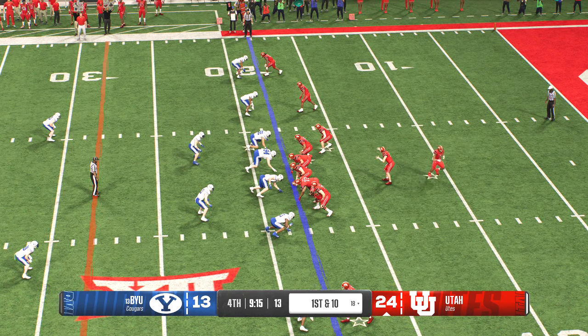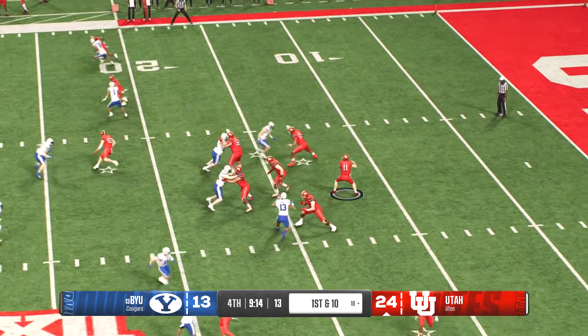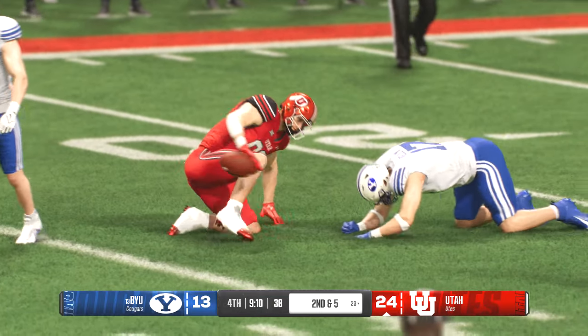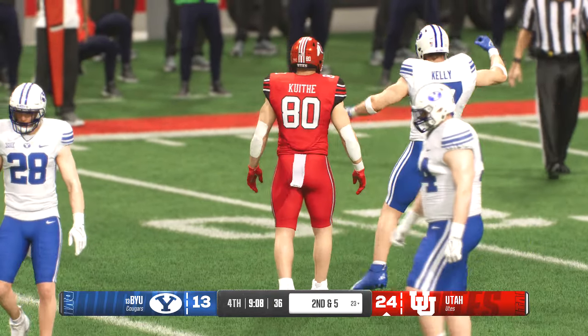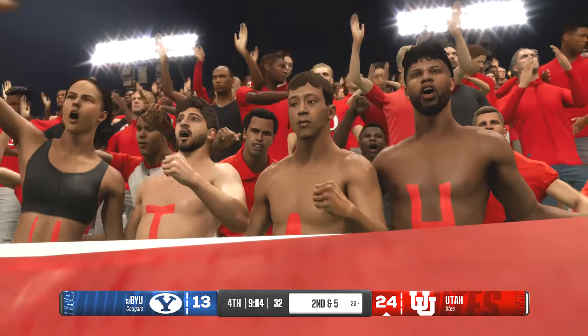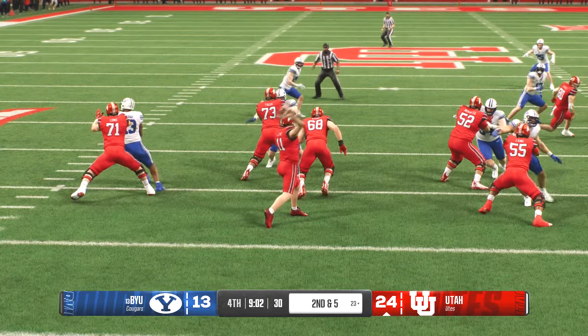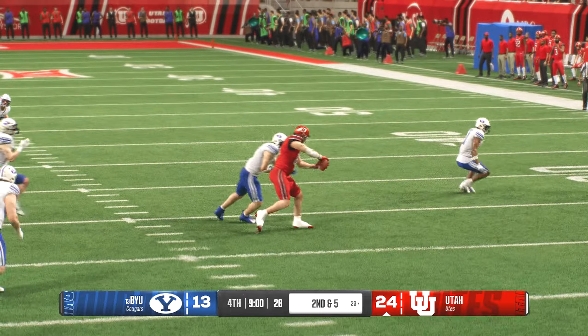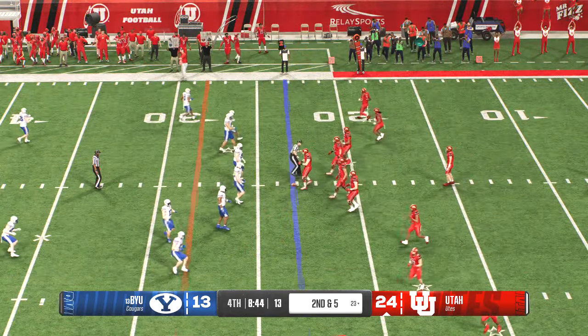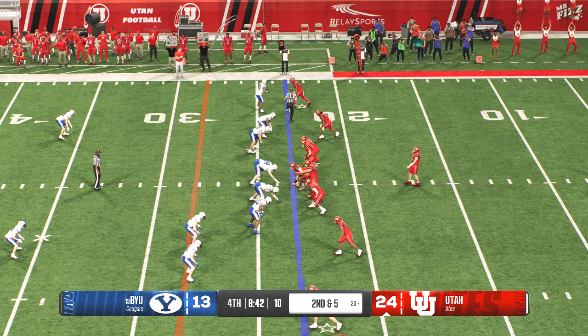And the motion by the back now forces the defense to adjust. Here's a throw underneath to the tight end. But he's hammered by the linebacker. What a hit. That completion makes it second and medium.